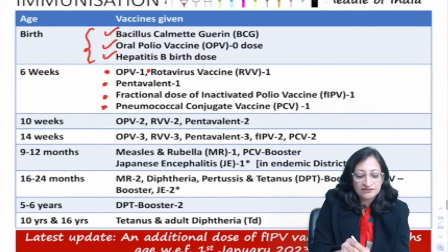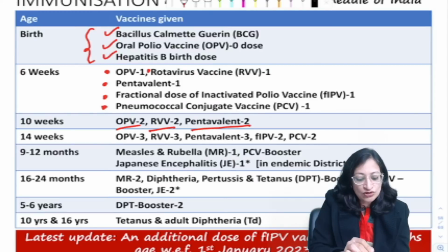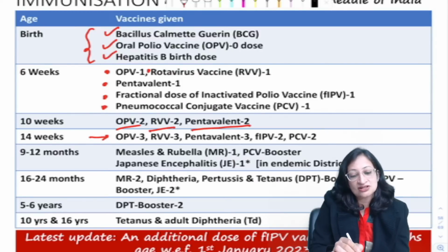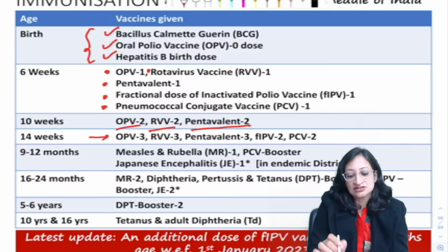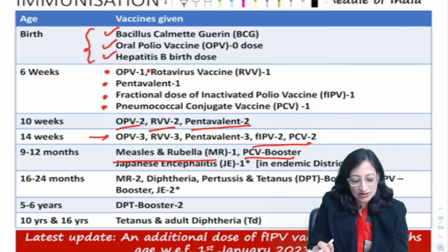At 10 weeks, OPV 2, rotavirus 2 and pentavalent 2. Second dose of OPV, rotavirus and pentavalent. 14 weeks, OPV third dose, rotavirus third dose, pentavalent third dose, fractional IPV second dose and pneumococcal vaccine second dose. Okay, right? 9 to 12 months, measles and rubella vaccine first dose, PCV booster, so pneumococcal conjugate vaccine booster, and Japanese encephalitis in endemic districts.